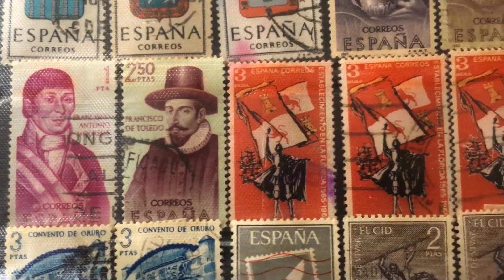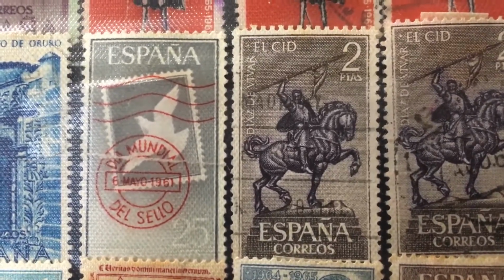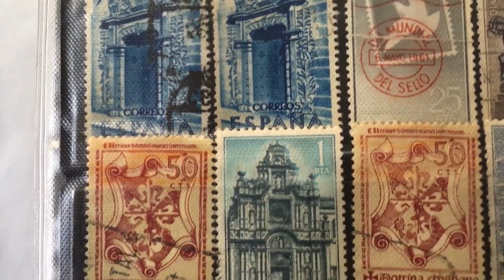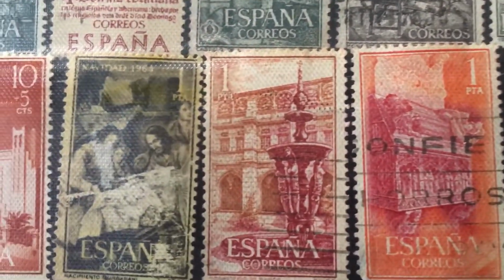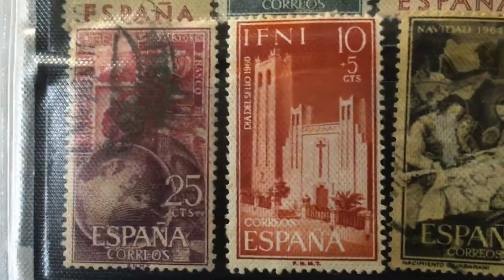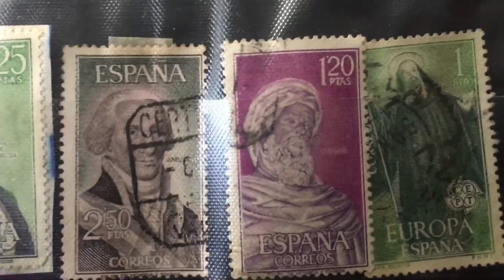Looks like all Commonwealth countries. Yeah, look at this, a stamp inside a stamp. Spain. Yeah, this all seems to be old. I have to take a lens and a magnifying glass and see the year of issue also. Okay, I'll go to the next page. Fantastic stamps. Yeah, the postal marks are also very clear. The edges are very clear, not torn anywhere.